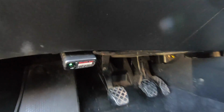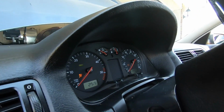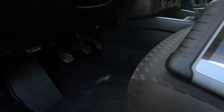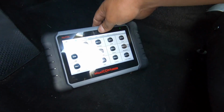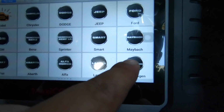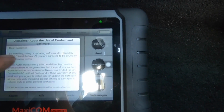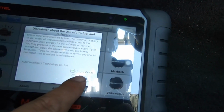All right, so I have plugged my little Altel Bluetooth adapter into the OBD2 port, turned the ignition on. Bluetooth connected, got a blue light. We're going to go on the screen here and click diagnose. Let's get this down here where it's hopefully a little bit more out of the light. And let's look for Volkswagen right here. My first time using this. Disclaimer to use product and software. Let's click accept.